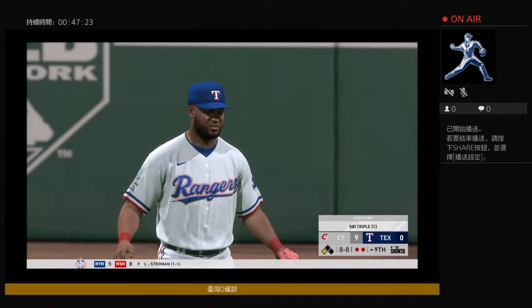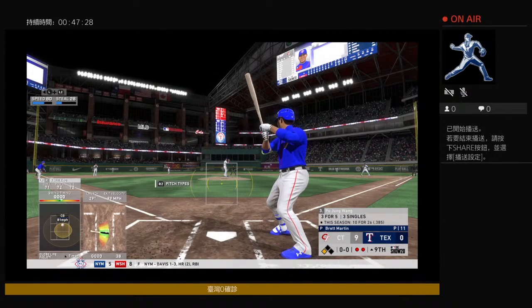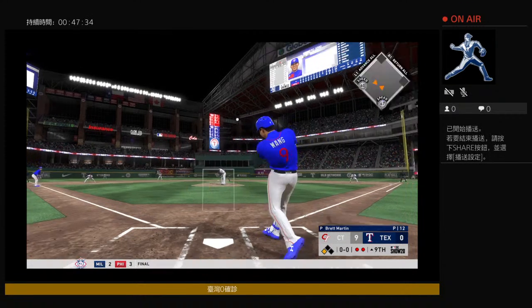Looked like the outfielder might have thought that was just going to be a long flyout. I know I did too, but it carries farther than anybody thought and all the way off the wall. And by the time he realizes it, it's too late, and he's got a clutch RBI triple.